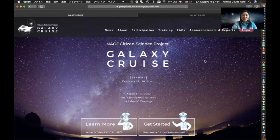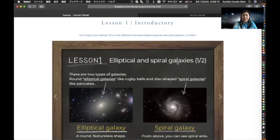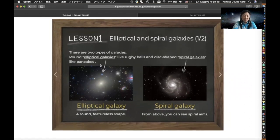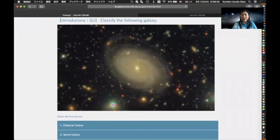This is the top page of the Galaxy Cruise website. Before you participate, you need to complete the three steps of the training session to get a boarding pass. Please click Training. The first step is you need to know the two types of galaxies. One is the round-shaped elliptical galaxy, and the other is the disc-shaped spiral galaxy. You have five questions. Question number one, look at this picture captured by the Subaru telescope. Is this galaxy elliptical or spiral?